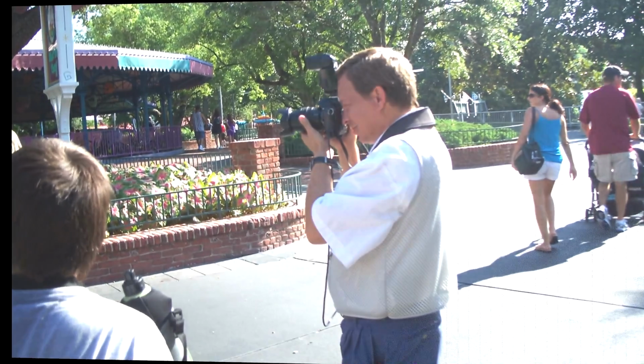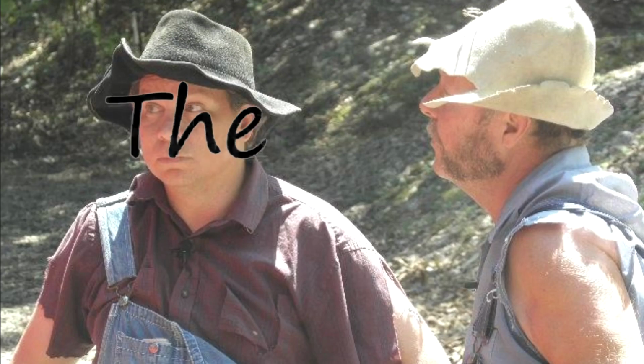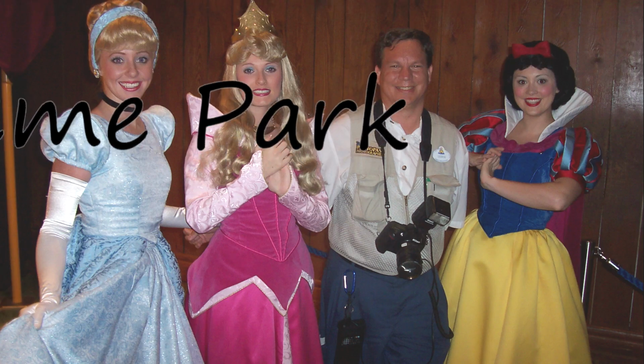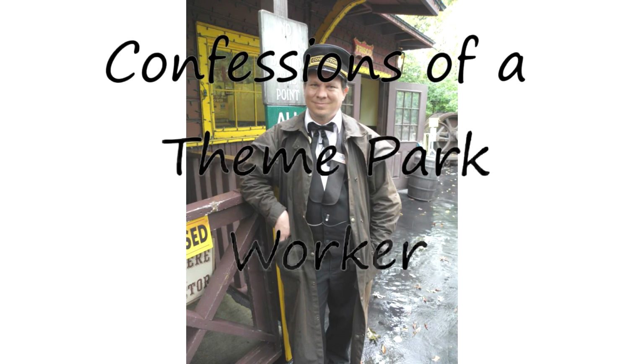So what was it like for a typical day as a PhotoPass photographer at Disney World? Most of the time when I worked at Disney World, I was at Magic Kingdom, although I spent a lot of time at Epcot and Hollywood Studios as well.